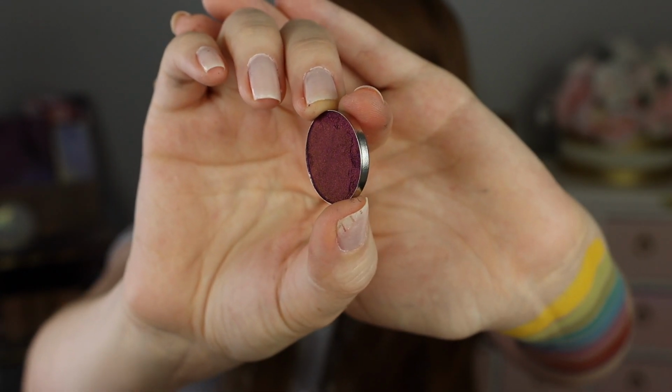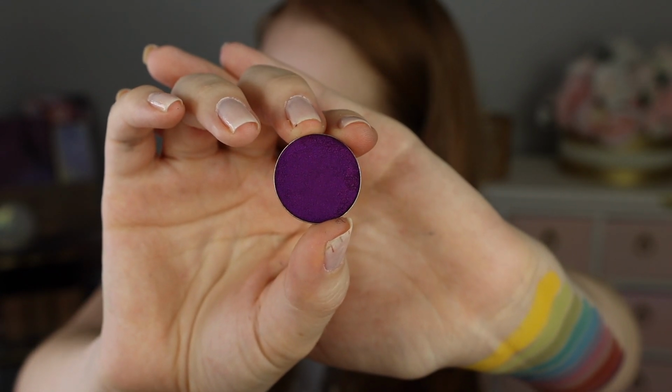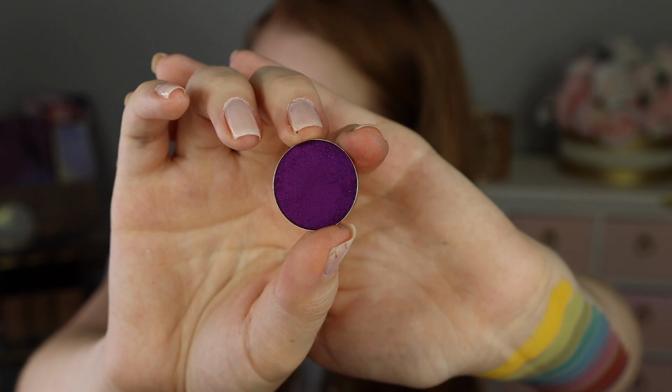Okay, next we have the shade Butterfly Kisses, which I see a lot of purple and red. And I guess there's some orange as well. Okay, that one again, very creamy. So there's what Butterfly Kisses looks like.